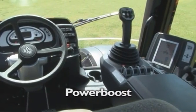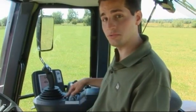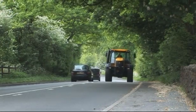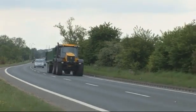The new power boost function on the 3000 Series Extra is activated using this button here on the armrest. This gives us an additional 30 to 40 horsepower in D5 and D6 for transport applications. So when we're powering on up the hill, we have an extra bit of power to get the job done faster. If we don't need that additional power, we can deactivate power boost and get greater fuel economy as a result.